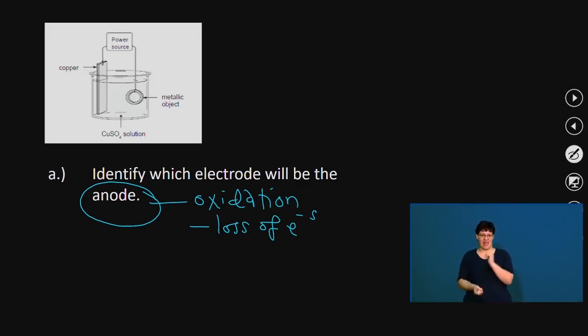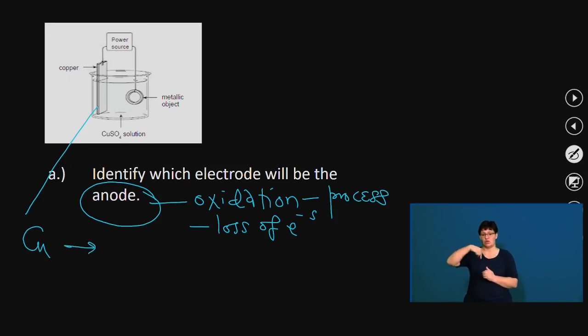But oxidation is a process, right? So if oxidation is a process, the substance that is involved is actually a reducing agent. That's part of the language as we go on to emphasize. So we need to identify the anode. Now the copper metal must actually undergo oxidation in this case, because at the end, on the surface of this metallic object, we need to have copper ions being reduced. So that's the Cu metal undergoing oxidation.